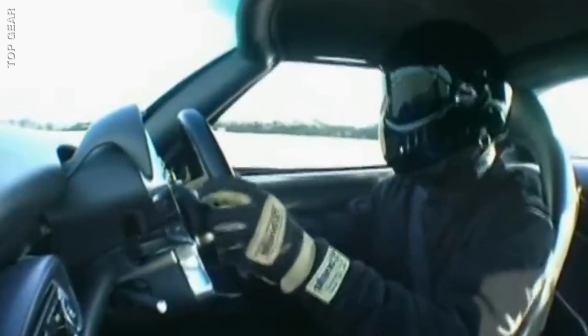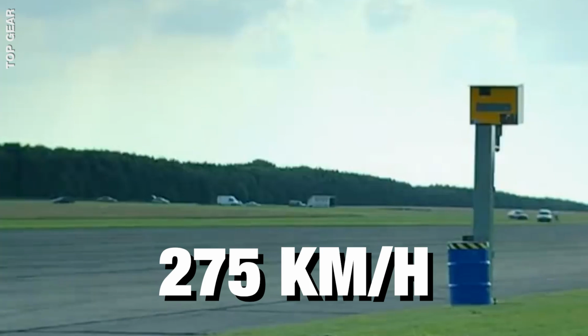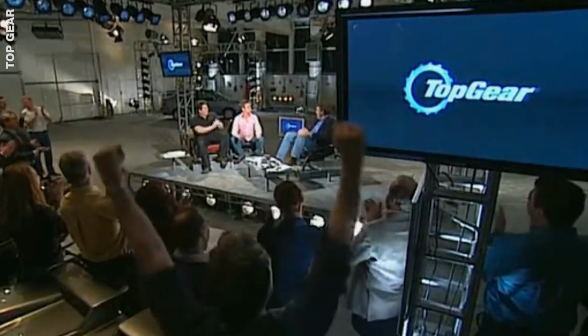Top Gear also tested their speed cameras a while back, and they actually beat the radar at 275 kilometers an hour. I'm not saying they faked it, I'm just saying that people like to enhance a little bit of drama for that TV storytelling, you know what I'm saying? Well look, if they really did beat the radar, we also have to take into account that this episode aired about 20 years ago, and you better believe that speed cameras have come a long way since then.